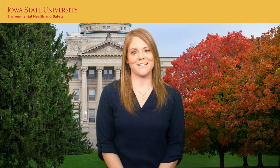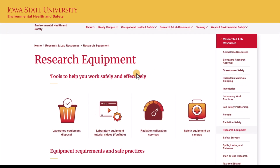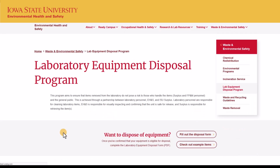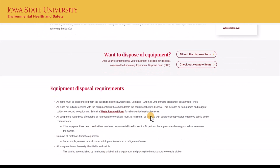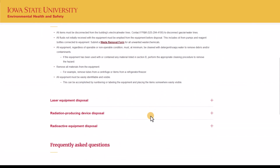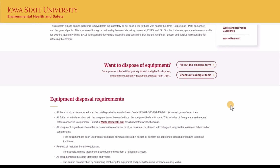We understand that as a new PI, you may have inherited some unwanted lab equipment or other research materials from the space's previous occupant. If you have unwanted or broken equipment, EH&S can assist you with disposal. Submit laboratory equipment disposal forms to EH&S to initiate the process. EH&S can also assist with disposal of unwanted chemicals or biological materials.